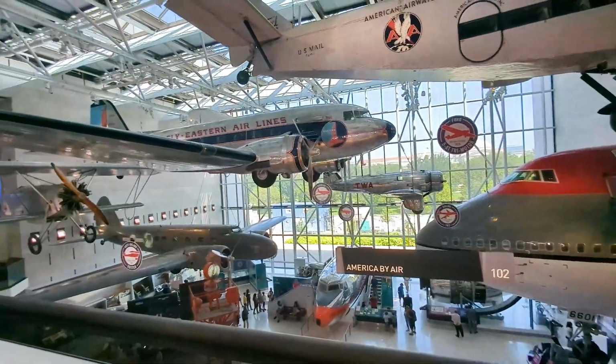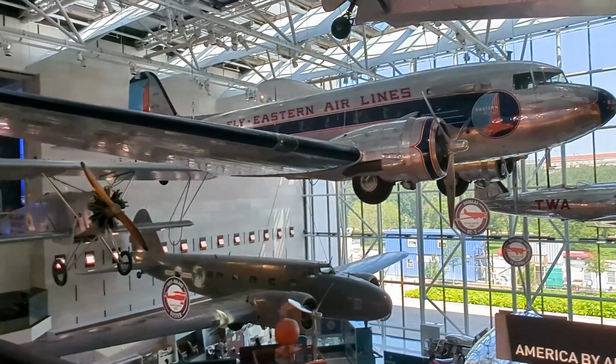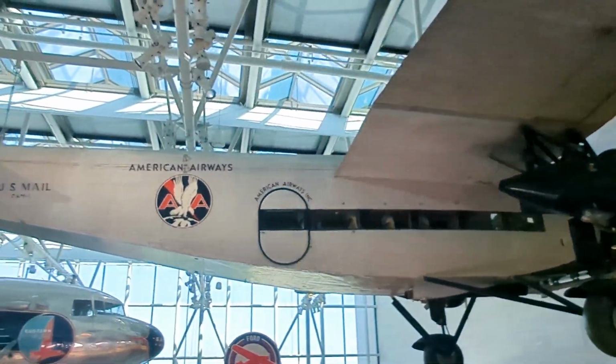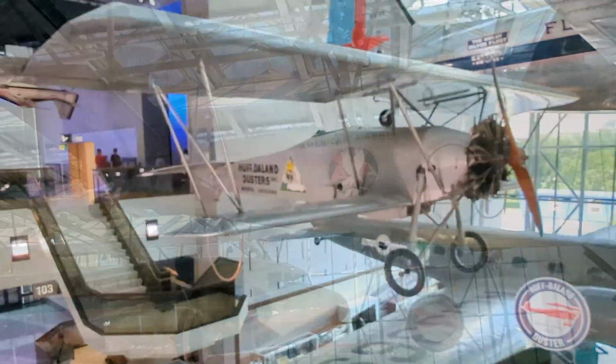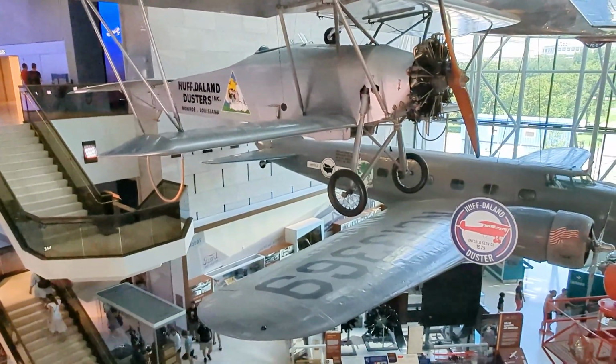Now, as we said earlier, the America by Air exhibit is on both floors. Here we have a Douglas DC-3 and a beautiful Ford Tri-Motor. This is a Huff Daland Duster. This plane was the start of Delta Airlines.